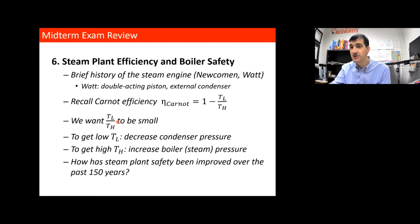So in order to do that, we showed some phase diagrams, and we showed that you can decrease T sub L by decreasing the condenser pressure, which is why we typically operate condensers at a vacuum below atmospheric pressure. And in order to get a high T sub H, usually we increase the boiler pressure, which increases the steam pressure, and that will get us a higher temperature of steam. So both of those things will be used to decrease this overall term right here, which will increase the Carnot efficiency, which is the maximum theoretical efficiency that it could achieve.